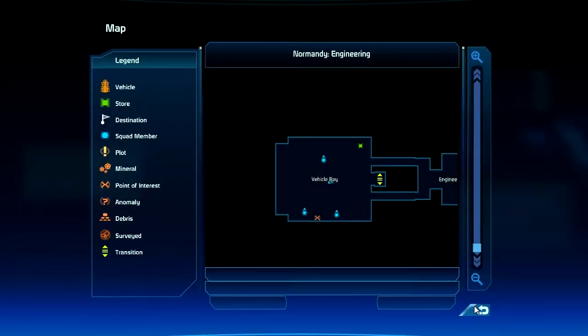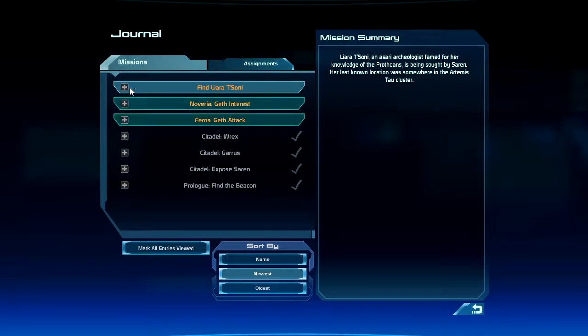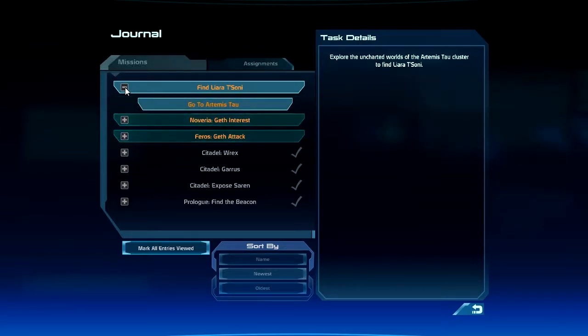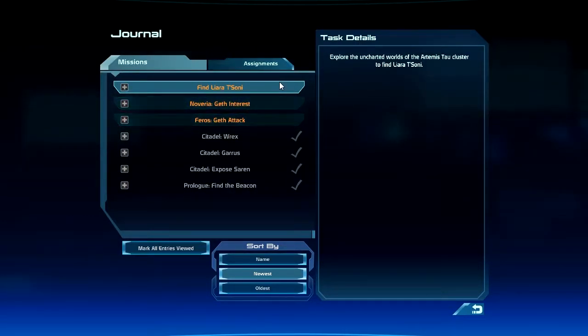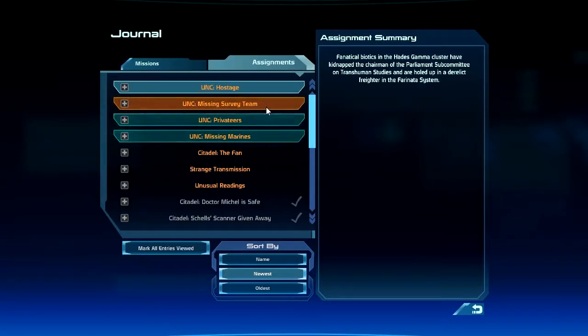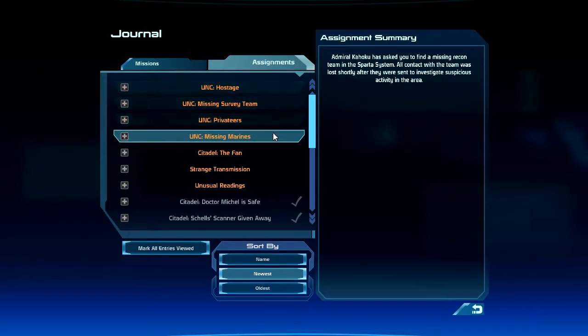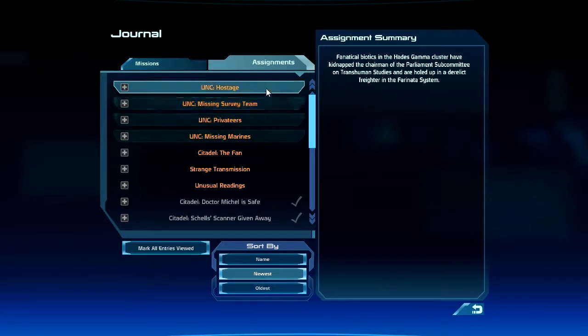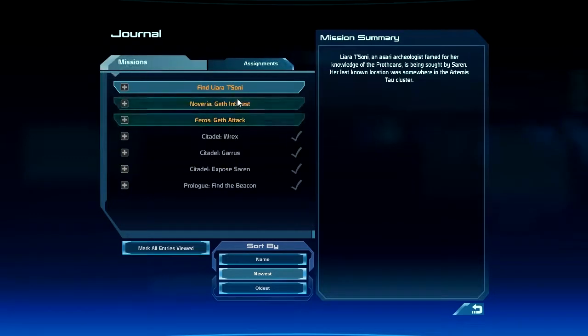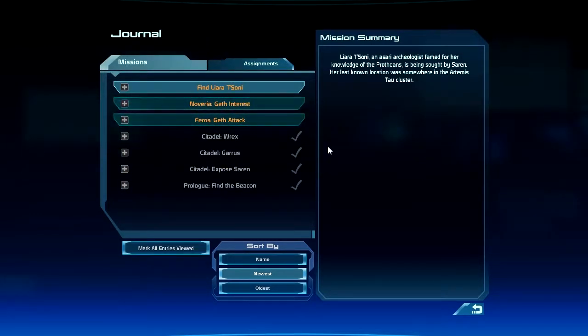Next time we'll not be looking at the map but at the journal. We'll find this Liara person, the daughter of the matriarch, and then we'll be doing some assignments, or maybe return first to the Citadel and then do some assignments, something like that, and then we'll see where the game takes us.